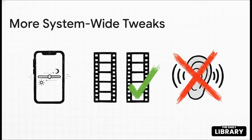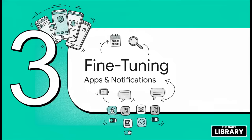Okay, let's do a quick lightning round of a few more heavy hitters. First, auto brightness. Just turn it on. Your screen is the #1 battery killer, so let the phone manage it for you. Second, if you have an iPhone Pro, you can limit the frame rate to 60 Hz. Now, fair warning, you're going to lose that buttery smooth ProMotion scrolling, so that's a trade-off. And third, listen for Hey Siri. If you don't actually use it, turn it off. Why? Because your phone is literally always listening, and that constant listening uses a little bit of power, all day, every day.